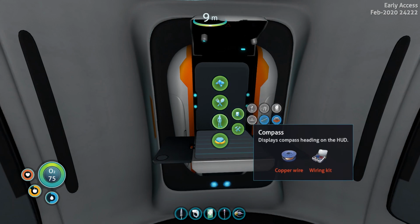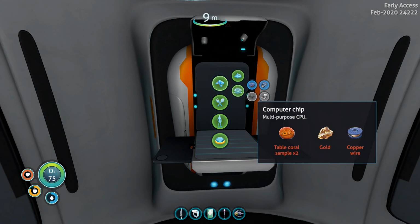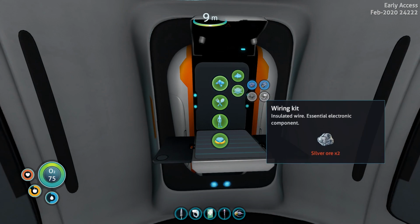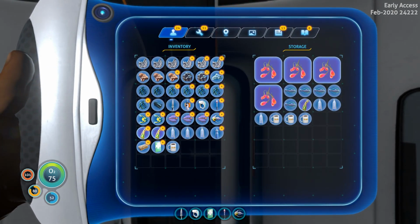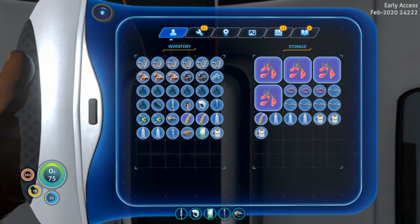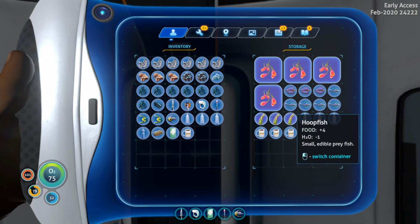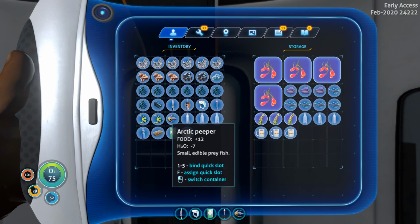Here we go. Copper wire and a wiring kit. So we could build copper wire. What would we need? We need silver for a wiring kit. Okay, let's go ahead and store some things. We can store some bladderfish. So uncooked fish store really well. Cooked fish do not.